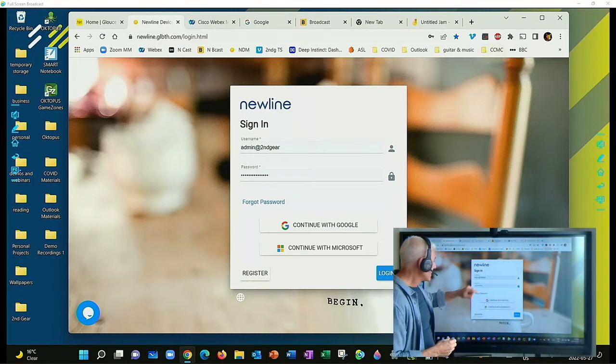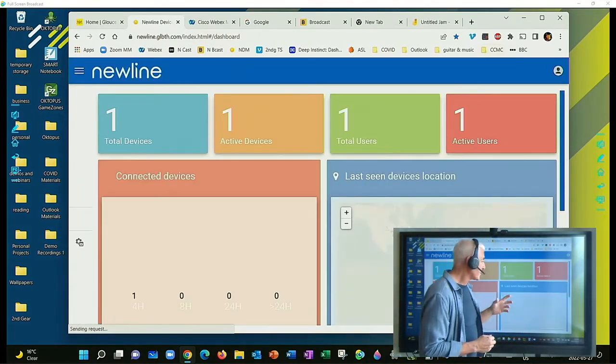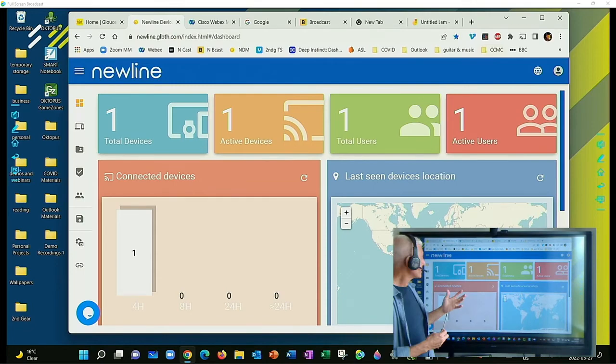While we're here, it's a good chance to look at the Newline Display Manager. We'll log into that. The Newline Display Manager is something which comes with Newline, and it allows the IT group to manage the panels from a central portal, well, from a portal anywhere you are, I guess.